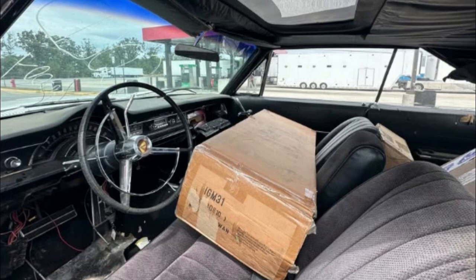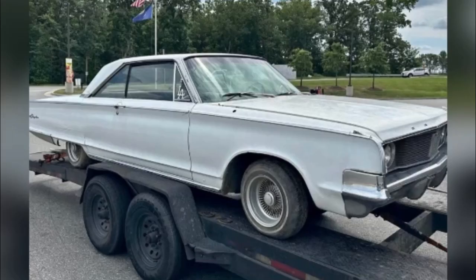The exterior and interior are in good condition, reflecting careful ownership over the years. While not a full restoration showpiece, it's a reliable classic that can be driven daily or improved over time if desired. The automatic transmission makes it easy to drive, and the V8 engine ensures plenty of power for smooth cruising.